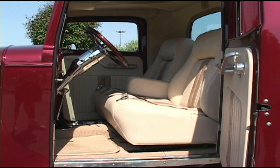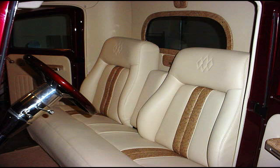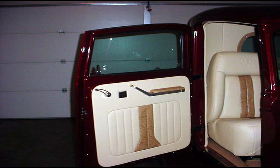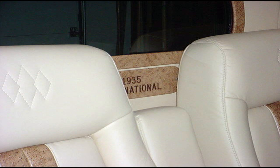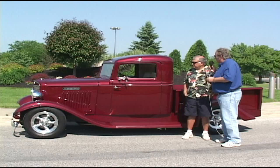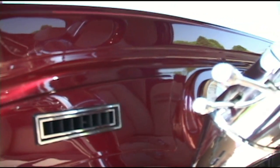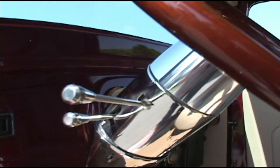Beautiful custom interior in this truck, and you were saying it's a rather unusual fabric. The accents on it are ostrich skin and the leather, and then it's on the headliner, the doors, and the back of the seats. And he even made a little plate in there, 1935 International. Incredible work. Very nice. Steering wheel, that's a custom steering wheel. Where'd that come from? Flaming River. Picked the wheel up before the color of the body, but it matches up real fine.